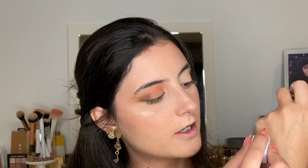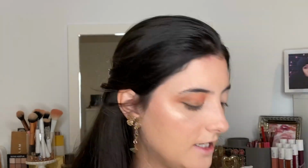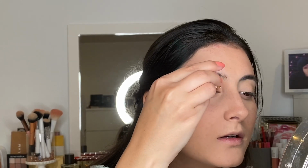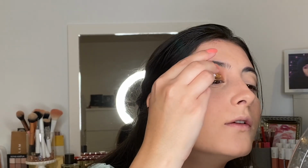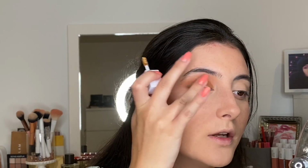Let's do a quick swatch. I hope they're not watery. Oh yeah, that's just straight up pigment. I love seeing that. And start applying this. And I'm gonna cut the crease. I'm just gonna take this all the way to the middle so that I can tap it out into the rest of that eye look.